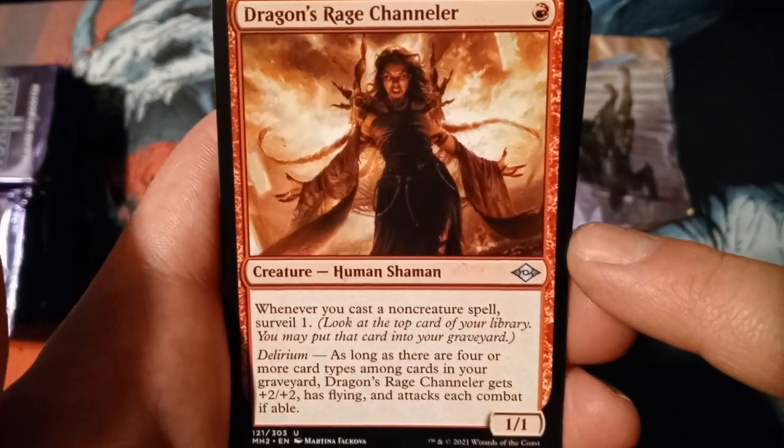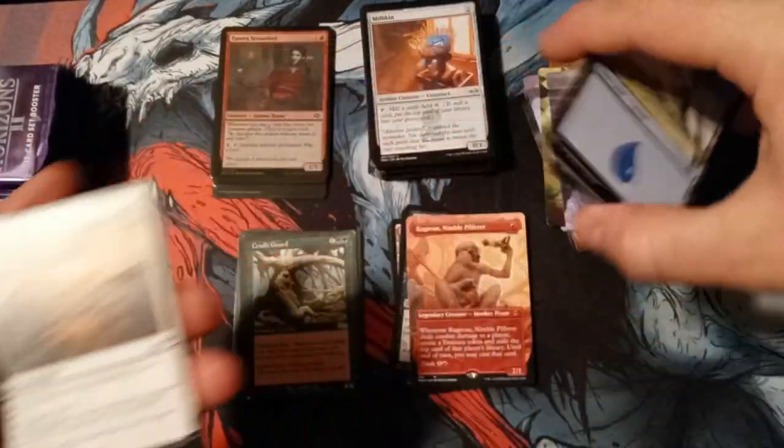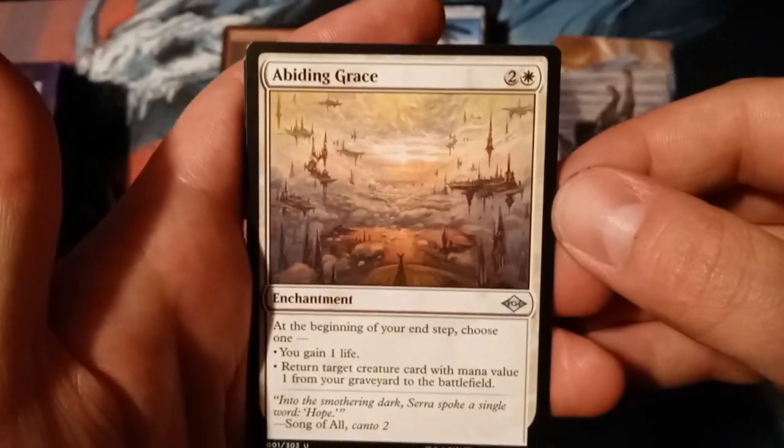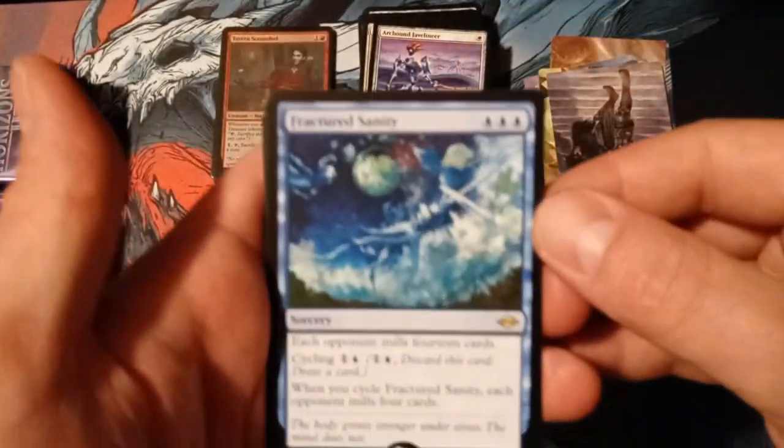2-2 and has flying. Wow. Okay. All right. Yeah, that's pretty strong. I don't know why people are paying out the butt for an uncommon, though. I mean, it's just an uncommon. I don't know. Maybe there's some kind of deck that it goes in.